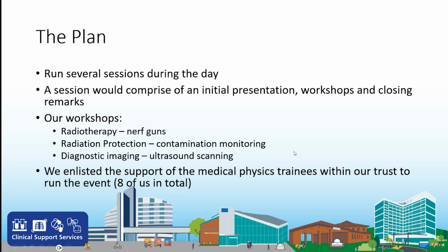As I stated previously, we enlisted the support of all the medical physics trainees within our trust, which was 8 of us in total.